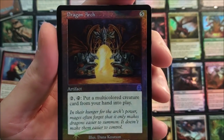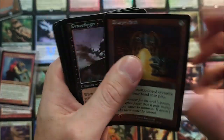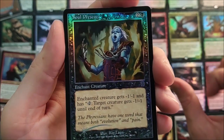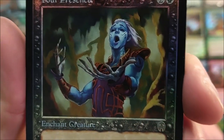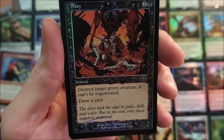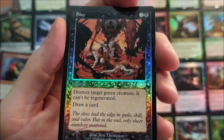Dragonarch. Put a multicolored creature card from your hand into play. It'll make them like they used to, boys. Got the Gravedigger from 7th. Foul Presence. 7th. Those are really highly collectible, the 7th edition ones. Foul Presence. Holy. What? All right. Slay. Destroy target green creature. It can't be regenerated. Draw a card. That should be for like 2, and it should have a middle finger on it.